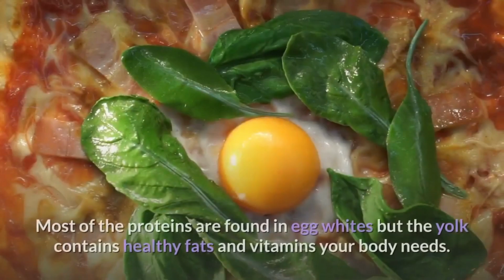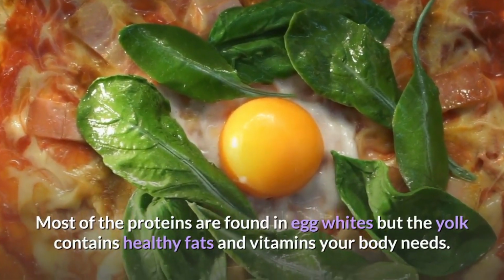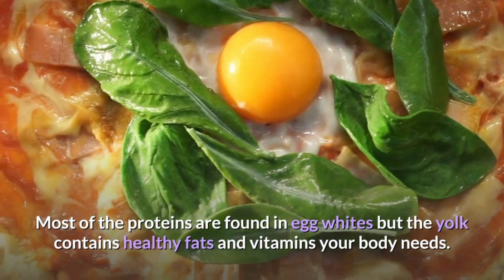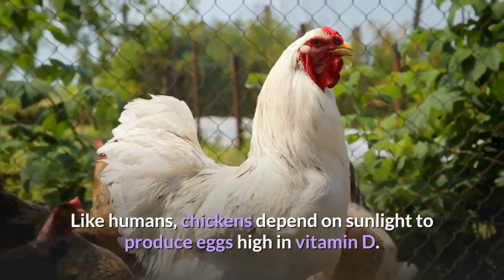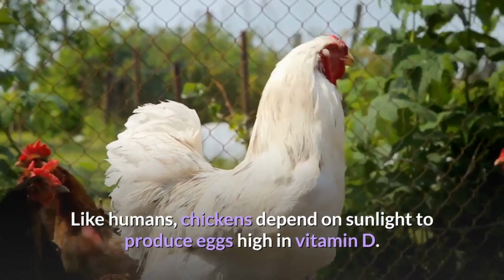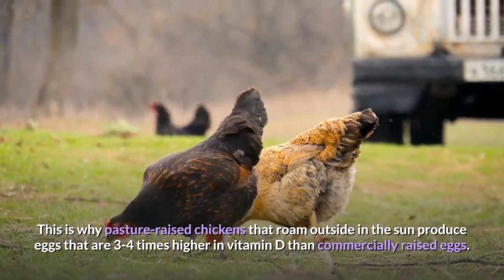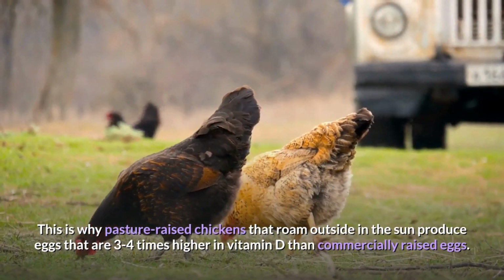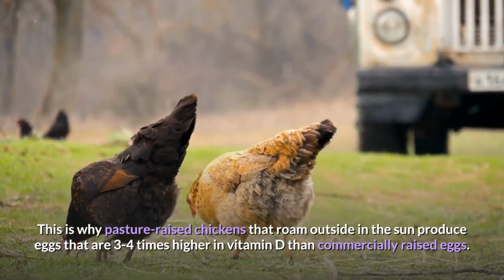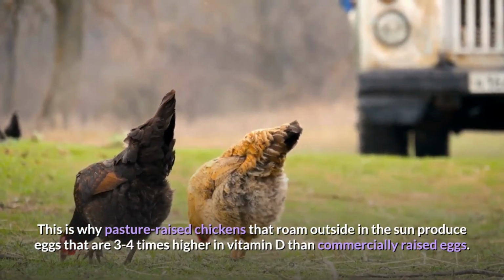Egg yolks. Most of the proteins are found in egg whites, but the yolk contains healthy fats and vitamins your body needs. Like humans, chickens depend on sunlight to produce eggs high in vitamin D. This is why pasture-raised chickens that roam outside in the sun produce eggs that are 3 to 4 times higher in vitamin D than commercially raised eggs.